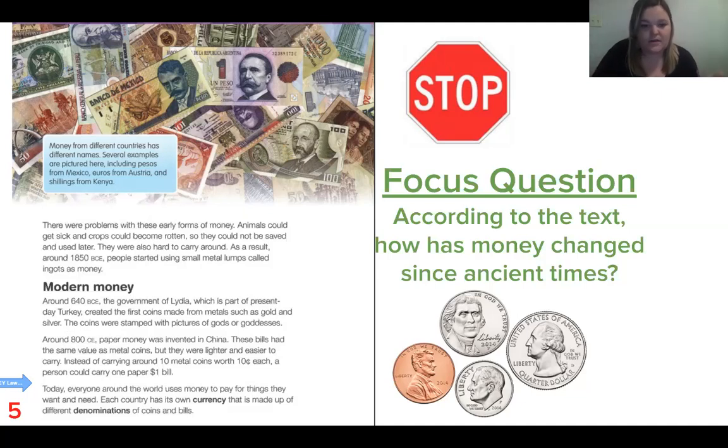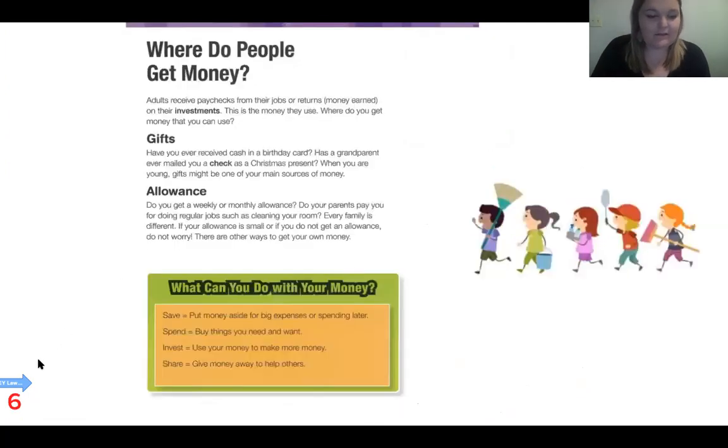That's really cool. So paper money was invented in China. These bills had the same value as metal coins. So it makes me think, would I rather carry around 100 pennies, or would I rather carry around a dollar bill? It's a lot lighter and a lot easier to carry around a $1 bill than 100 pennies. So I'm really glad they invented the dollar bills. So that's the answer to our focus question. Good job, guys. Let's keep reading.